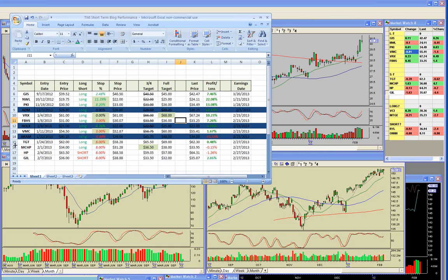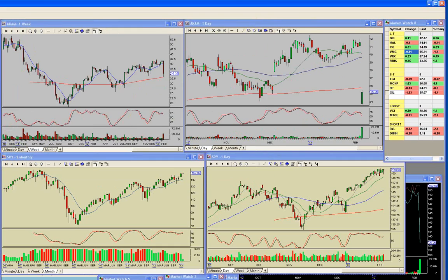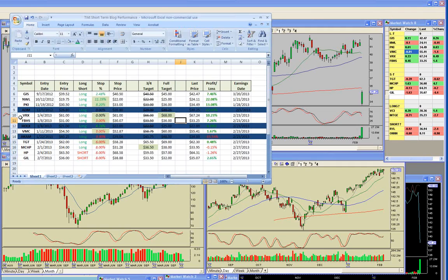Now on the nasty side, this ACAM is not doing well, or whatever they have to say. They didn't say it well, or somebody's not happy. So big gap down today on earnings. Now we had raised our stop to where we had a 3% risk. Initially we had an 8% risk on it, and we slowly walk it up little by little. And so what happens is you've got your order there to get out at 39.04.